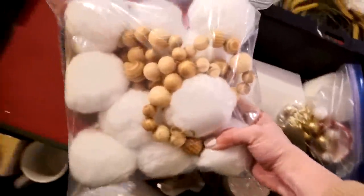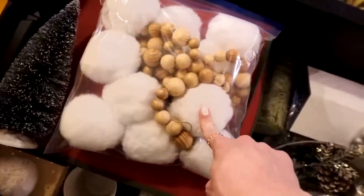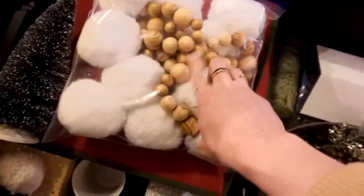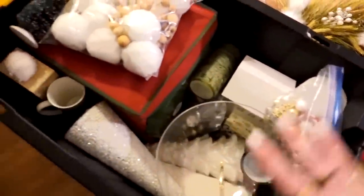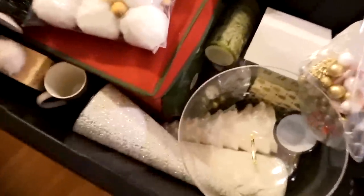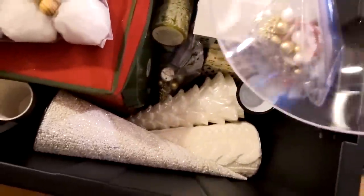I have some cotton ball things. I love using these for the mantle. It looks really cute. And then I just have some wood beads that I had on the mantle last year. So I think I'm just going to lay everything out so I can see it and then start moving stuff around and figure out where I want stuff to go.